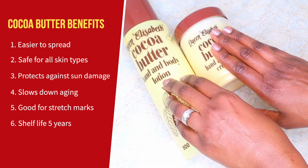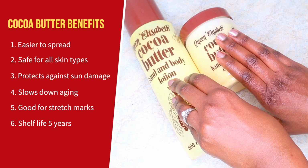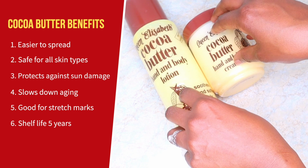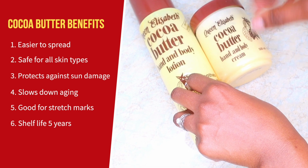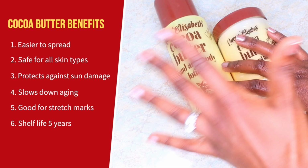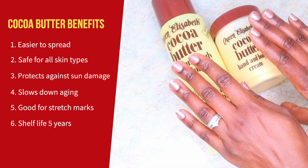The eldest is 6, but you also have a set of twins. So you can imagine how humongous my belly was when I was pregnant with twins. But this Queen Elizabeth cocoa butter has really helped to reduce those stretch marks. And as I used it when I was pregnant, it actually helped me to develop fewer stretch marks. And over time, those stretch marks are fading and fading. This is really, really good for pregnancy.